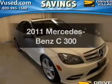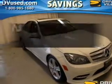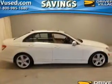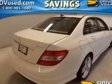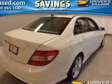If you're looking for a first-rate auto, this one could be yours today. The powertrain includes all-wheel drive with a reliable engine driven by an automatic transmission. Premium wheels lend a distinctive appearance. The anti-lock braking system will keep you safe on the road.